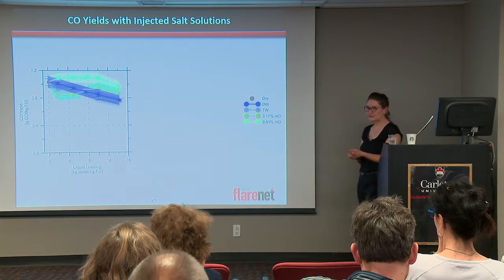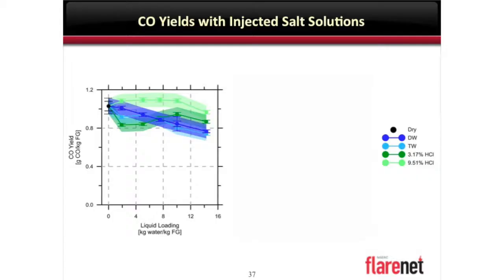So jumping right into the results, hopefully this doesn't get too in-depth here. I'd like to show carbon monoxide first. The y-axis on this plot is the yield, so that's mass of carbon monoxide that's produced per mass of the flare gas that we burned.